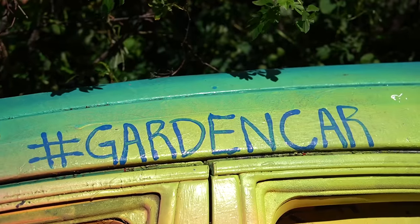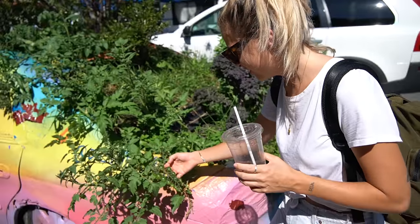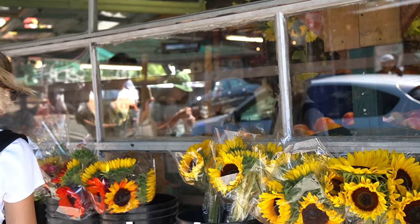How many parking tickets does this guy have? Purple kale. That's expensive stuff. Tomatoes. All of your senses are constantly activated. I love this place.